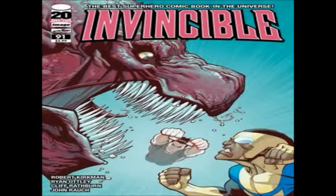You can collect the trades. The trades are very readable and they are affordable. So this is a really good story. Robert Kirkman is the writer of Invincible. He's done a very, very good job on it. Ryan Ottley does the drawings, pencils, what have you. The drawings are very, very good. He does the covers. He does the interior art. And Cliff Rathburn is involved with the book as well. He does the inks, and yeah, this is not a bad book, guys.